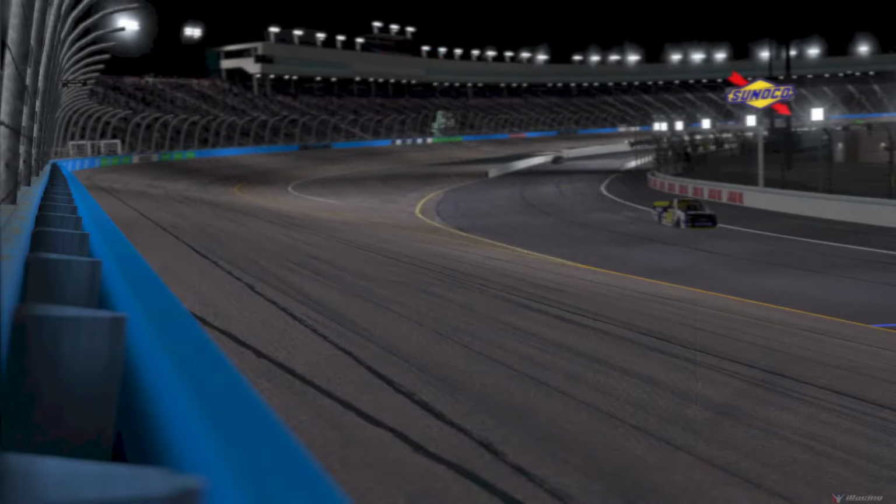Phoenix, in any guise it's held over the years, has always been a bit of an oddball oval. Let's head to the track guide to learn more about it.